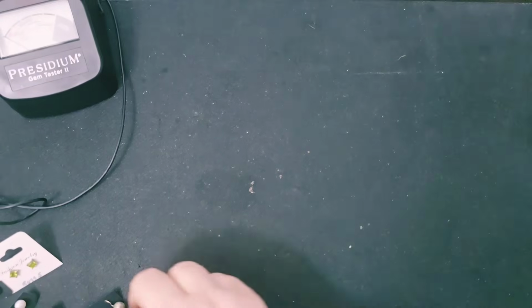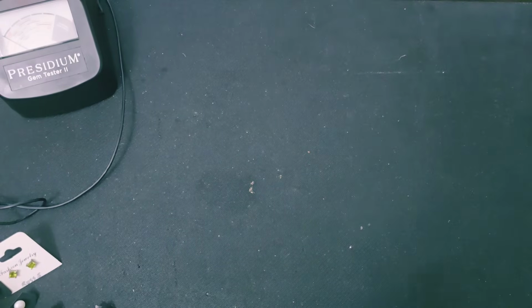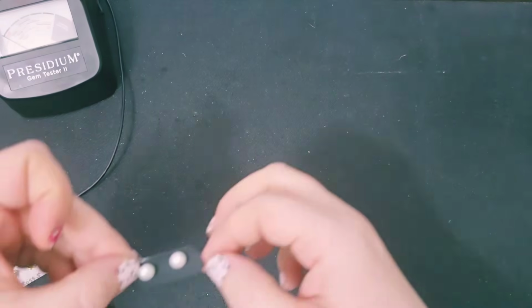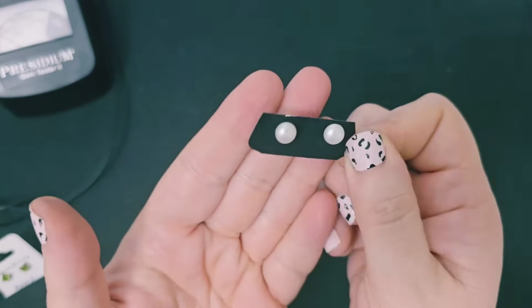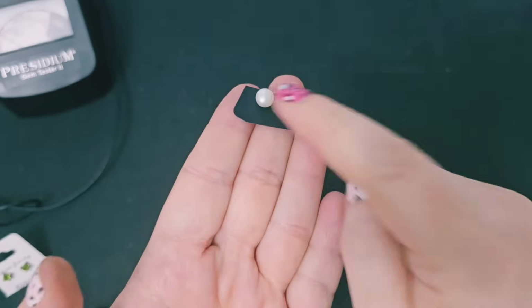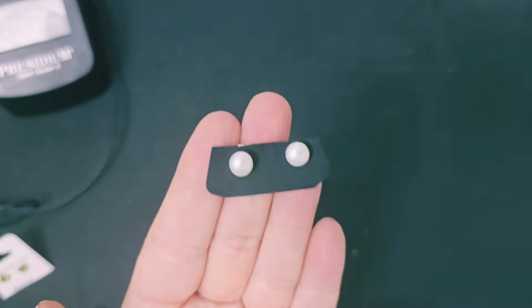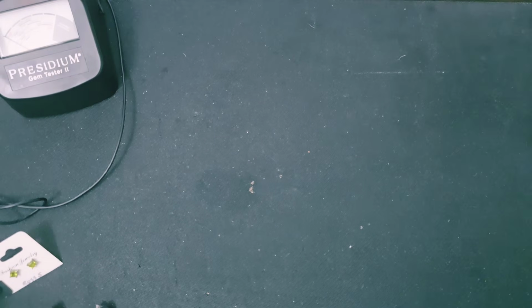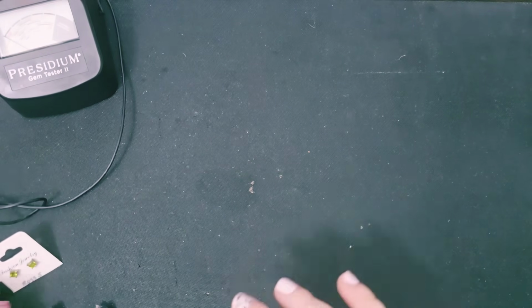Okay, my phone's about ready to die, so I'm going to show a few more pairs of earrings, and then we'll call it an evening. Since I showed some pearls earlier, I'm going to show a pair of pearl studs. These are just silver tone, beautiful, beautiful pearls. We will say $6 on the pearl earrings. Those are stunning.